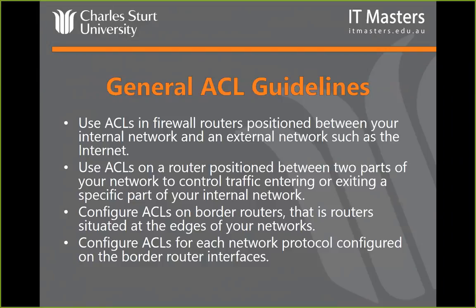So these ACLs can exist anywhere. They can exist on your internal network, they can exist on the internet facing side, they can exist facing an extranet, they can exist between a couple of different departments, say R&D and HR, or R&D and the rest of the network. They can be used anywhere. They don't have to just be used as a construct to stop nasties from the outside world coming in.